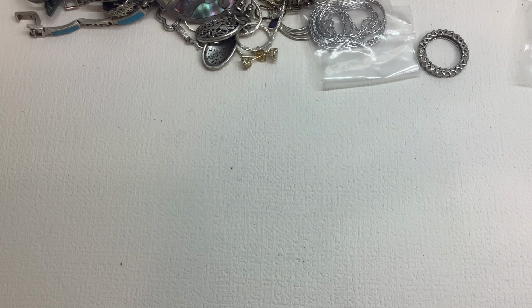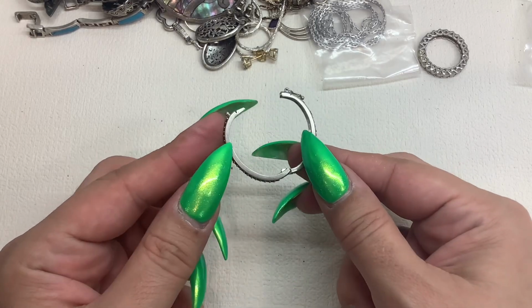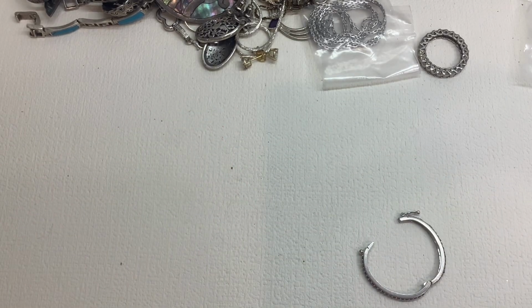That's kind of weird. Oh, there we go. Okay, so what this does is it makes long necklaces doubled. So let's see if I can show you an example. You know what, let me just get that chain back out that we had.